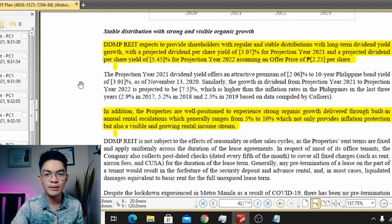Okay, so let us proceed naman dito sa kanilang projected dividend yield. Magkano ba yung dividend yield pag nag-invest ka dito at 2.25 pesos per share? Doon sa previous video ko, pinakita ko sa inyo kung paano i-compute yung ating distributable income. And ang nakuha natin doon, nasa around 3 to 4% annually magiging return nito ni DDMP REIT. Pero according dito sa kanilang REIT plan, meron siyang 5.07% na projection for year 2021.